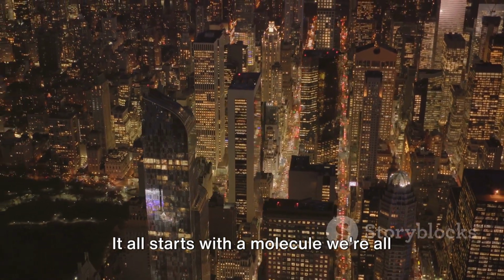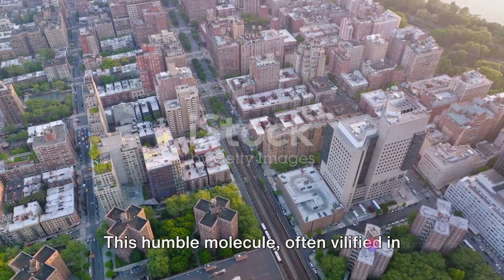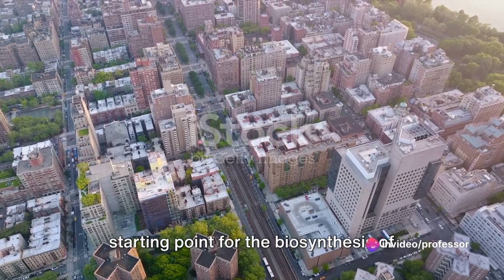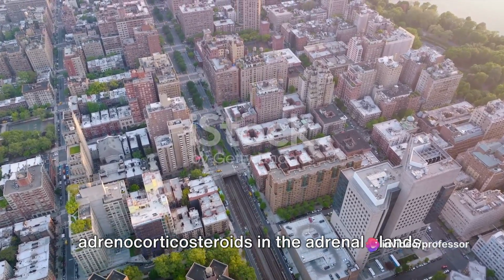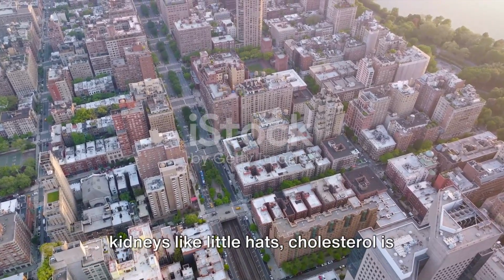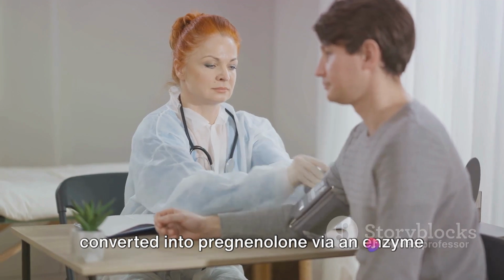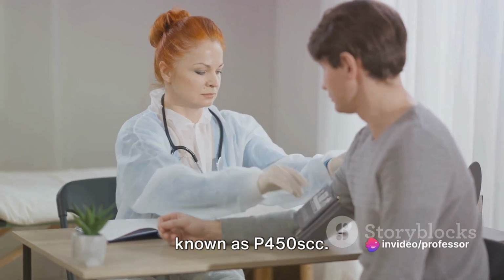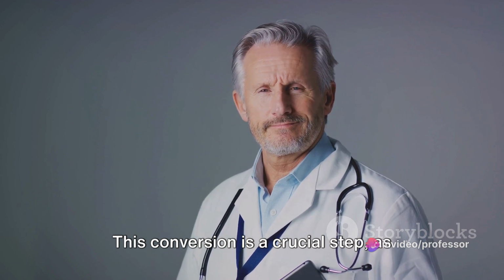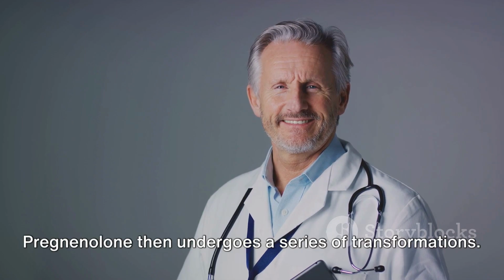It all starts with a molecule we're all familiar with, cholesterol. This humble molecule, often vilified in discussions about diet and health, is the starting point for the biosynthesis of adrenocorticosteroids in the adrenal glands. In the adrenal glands, which sit atop our kidneys like little hats, cholesterol is converted into pregnenolone via an enzyme known as P450-SCC. This conversion is a crucial step, as pregnenolone is a parent compound for all steroid hormones.